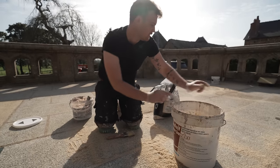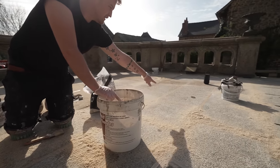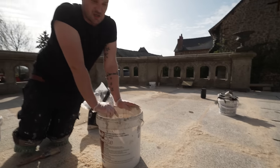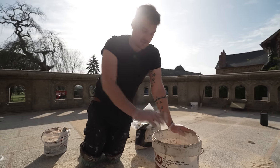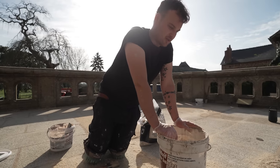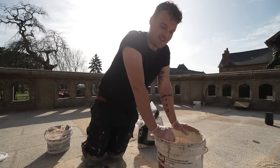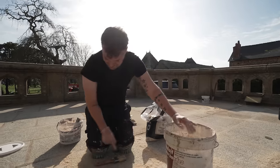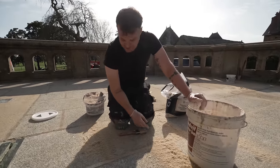That's a really good method. And then it looks like this. Yeah. Very neat. And the colour's consistent throughout. Because of adding the ash, I was noticing I was getting lighter patches and darker patches. It was just inconsistent. So yeah, I want consistent, nice, aesthetic. Well, you're doing a good job. Yeah, I'm doing my best.